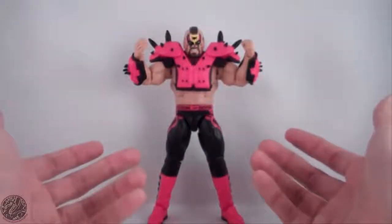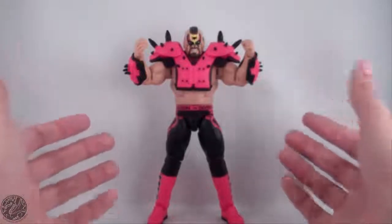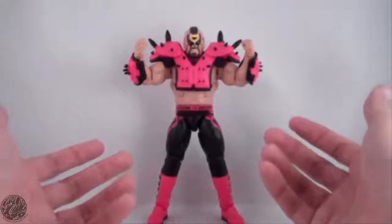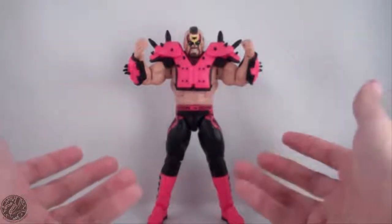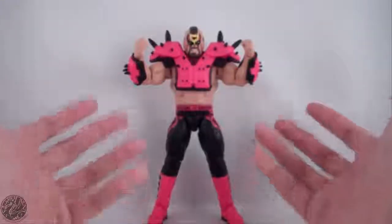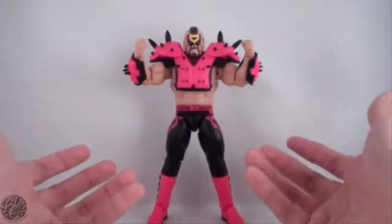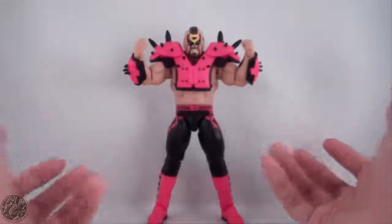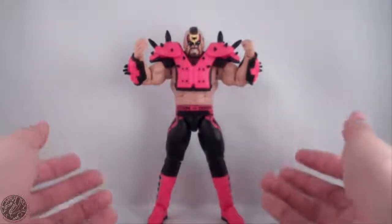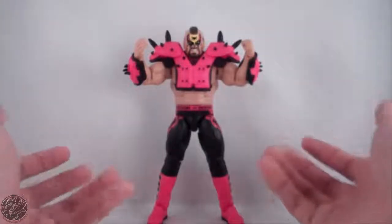If you don't have the Legion of Doom in your collection and you want them, this is a really nice set to have, especially if you're a fan of their Legion of Doom gear over their Road Warrior gear. Would I have liked the Road Warrior gear? Maybe, but I really do love this figure. He does use a bigger bulk, which is more accurate to what Animal looked like versus his original figure release. If you can find these guys, pick them up. You will enjoy these guys if you're a Legion of Doom fan, if you're a fan of the 1980s through 90s wrestling.